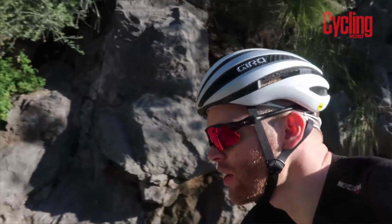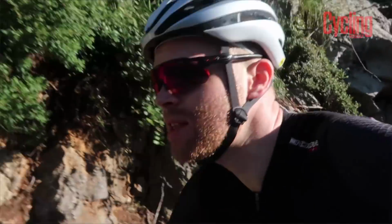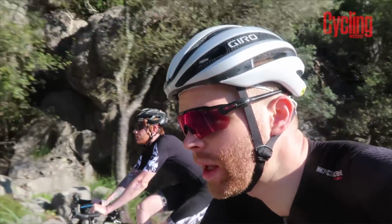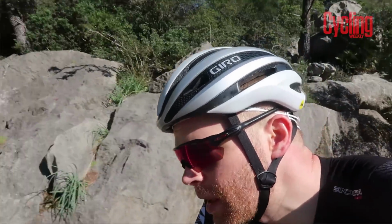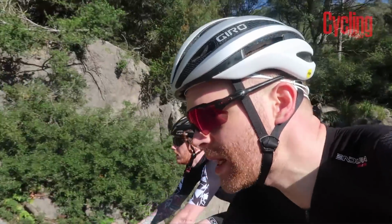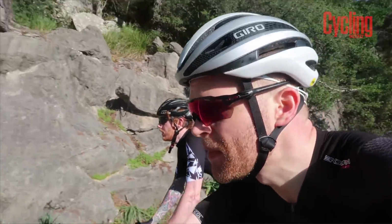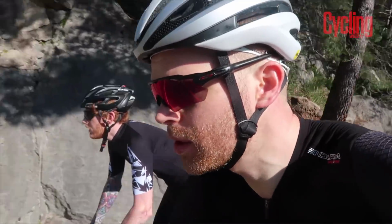So just riding over to Sa Calobra now to do my FTP test. There's different ways you can do an FTP test. You can do 12-minute ones or 20-minute ones. They're pretty popular, and then people take off a percentage, usually 5%, and just extrapolate it to get their FTP, or the power they can do for an hour.